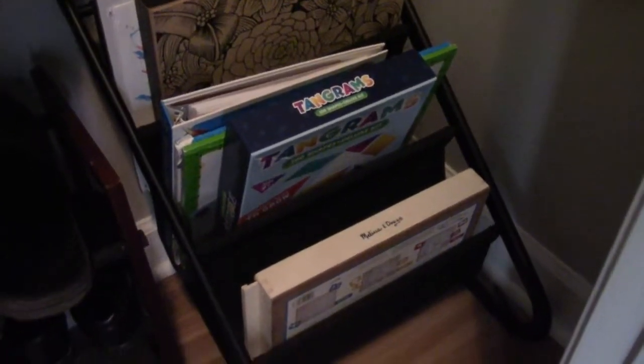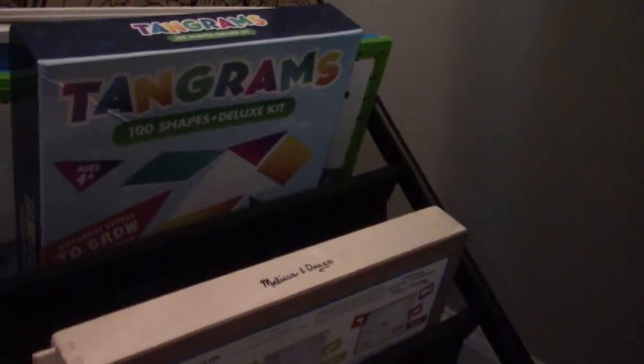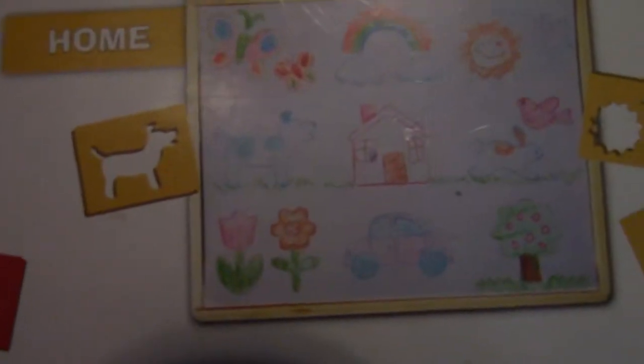And so now, you guys, I ended up getting this magazine holder off of Facebook Marketplace for $5. Yes, $5. I love Facebook Marketplace. People give away such great things or sell really good things as well. So this is their Melissa and Doug. It's a really cool activity with stencil projects they can do. They can draw different things using stencils. So they use this pretty often.